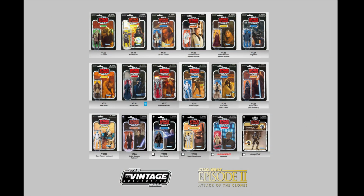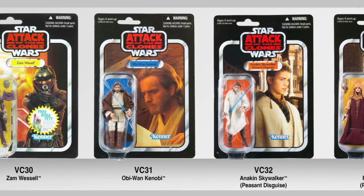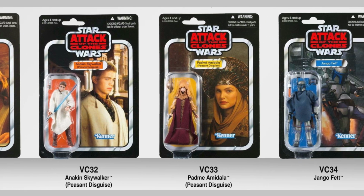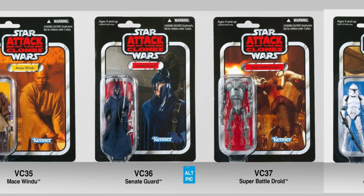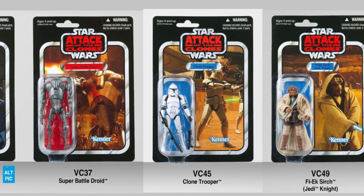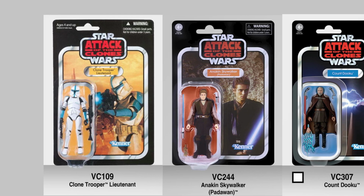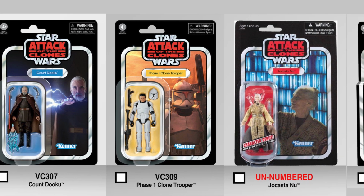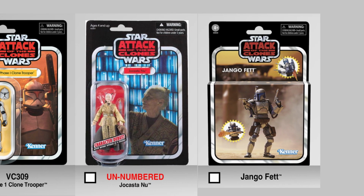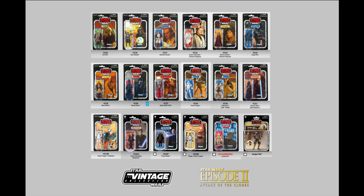Actually, before we get into my top 5 favorite current releases, let's quickly run through all of the Vintage Collection figures from Attack of the Clones, starting with VC29 Kit Fisto, VC30 Zam Wessel, VC31 Obi-Wan Kenobi, VC32 Anakin Skywalker Peasant Disguise, VC33 Padme Amidala Peasant Disguise, VC34 Jango Fett, VC35 Mace Windu, VC36 Senate Guard, VC37 Super Battle Droid, VC45 Clone Trooper, VC49 Fayek Search Jedi Knight, VC51 Barriss Offee Jedi Padawan, VC109 Clone Trooper Lieutenant, VC244 Anakin Skywalker Padawan, VC307 Count Dooku, VC309 Phase 1 Clone Trooper, and then you have the unnumbered special Brian's Toy exclusive Jocasta Nu, and then finally the new Jango Fett in the deluxe box.